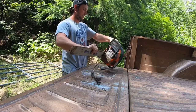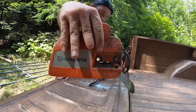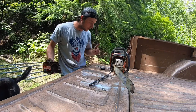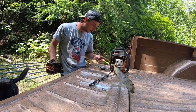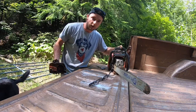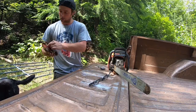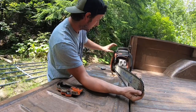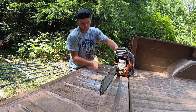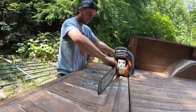So we'll put this back on here. If you take that cover off with your chain brake on, it is a son of a gun to get it back on there. So whoever has a 460 Rancher, if you ever take that cover off, pull your brake back. Finally. Let me just tighten the chain. Let it roll a little bit. Make sure it's in there.